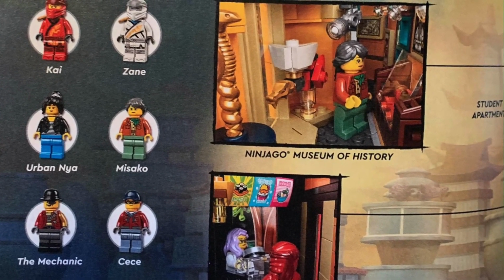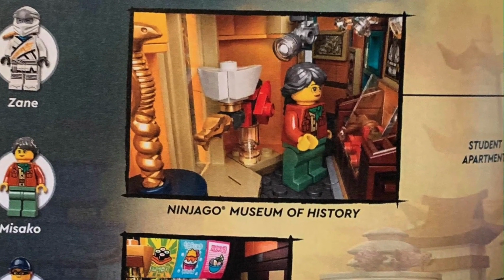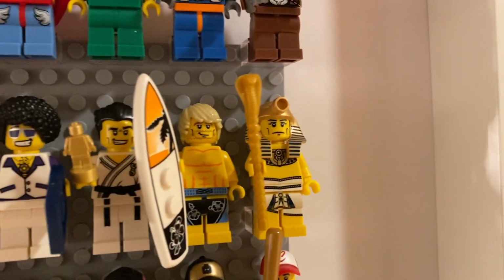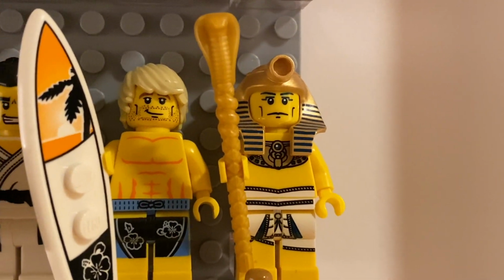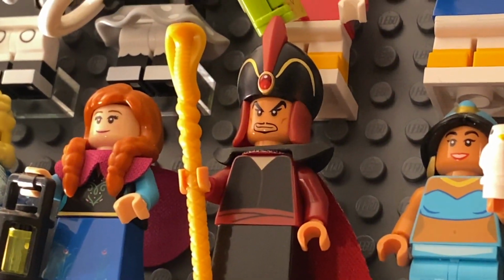There is a serpentine staff, although it is of course not the original mold that was used in 2012 because that has been long retired. Instead it is the serpentine staff piece which was used for collectible minifigures. It actually debuted in the Series 2 CMF for the Pharaoh, but it's also been very recently seen for Jafar in the Disney CMF and some other characters like that. So it is a much more common piece nowadays. It makes total sense that they would use that piece for the serpentine staff.